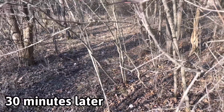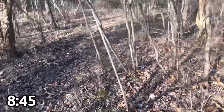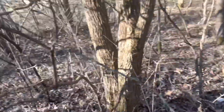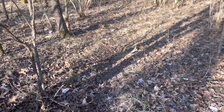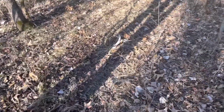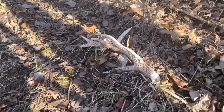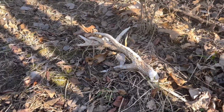I just came upon a super freak shed. This is probably one of the craziest sheds I've ever found. At first I was out there and I thought it was just like a bone or something that caught my eye because it's kind of in the sun right there. If that shadow would have been a foot over or 6 inches over from this tree, I probably would have missed it forever. Thankfully, it's not chewed terrible, but it is chewed. Get a couple pictures.